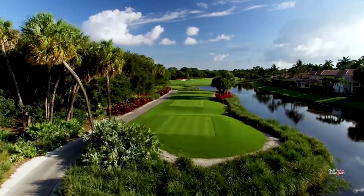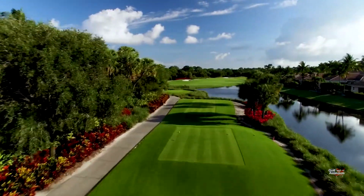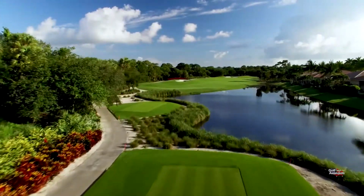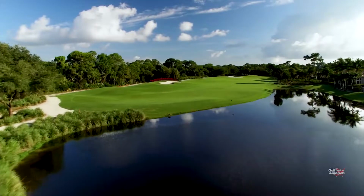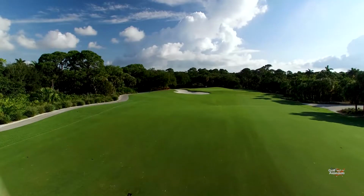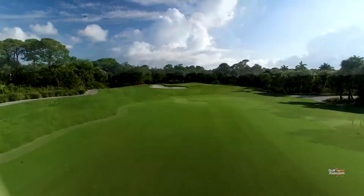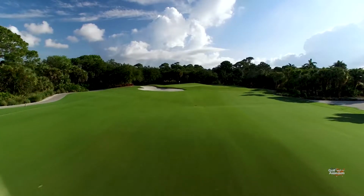It shapes a left to right shot off the tee. Be mindful though that water lines the entire right side of the fairway, so a left to right shot that is overcooked could easily end up in the water, challenging you to really shoot a decent score on the hole. Not an overly long golf hole, but a very wonderfully shaped tee shot will put you in a position with a scoring club to make a good birdie, good par.